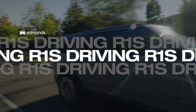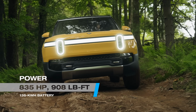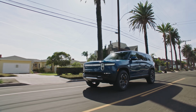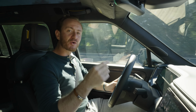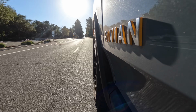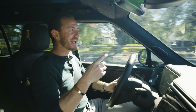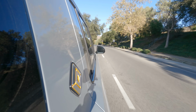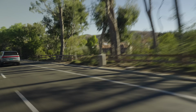Where to begin? I know, 835 horsepower, 900 plus pound-feet of torque. Those are mind-boggling numbers. Now that's coming from a very large battery pack under the floor and 4 electric motors, 1 at each wheel. That means it can basically send a ton of power to any one individual wheel anytime you want it. And you can definitely feel it on the road. It will put you back in the chair real fast.